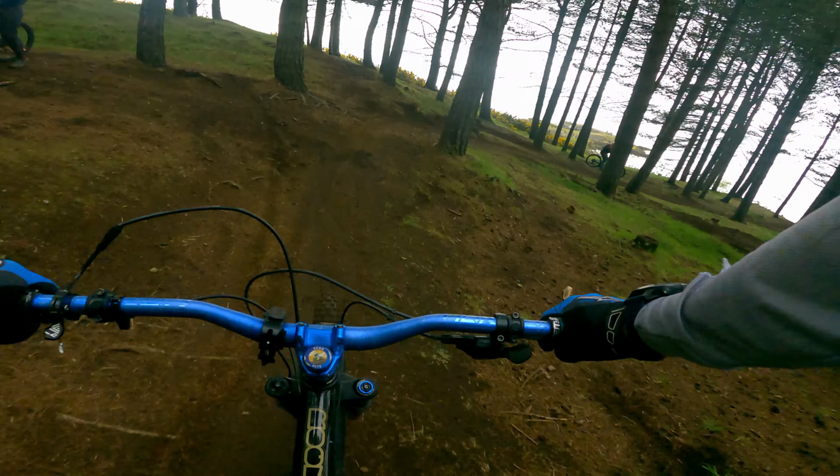So this is the drop we've just done, as you can see. That's a good 3 or 4 foot. And then the run out you've seen. The run in, slightly off camber, and in the wet, made it just a tiny bit more difficult. But on the whole, not too bad.